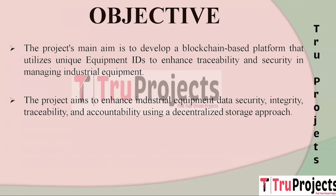The project is focused on utilizing blockchain technology to enhance various aspects of managing industrial equipment data. This includes improving security to safeguard against unauthorized access or alterations, ensuring data integrity by preventing unauthorized changes, enhancing traceability to monitor the equipment's journey or modifications, and promoting accountability by maintaining an auditable and unchangeable record of all actions related to the equipment.